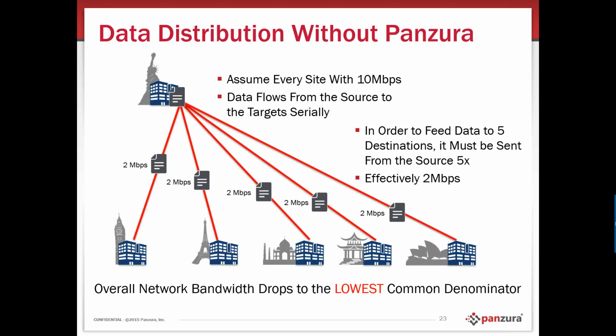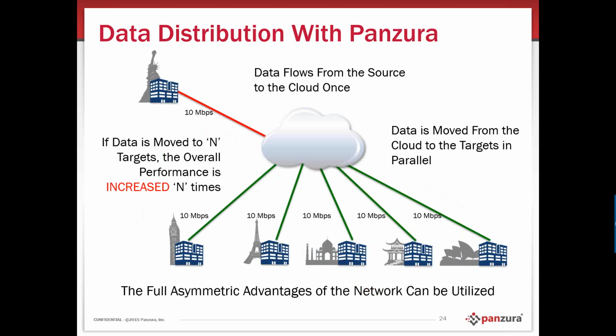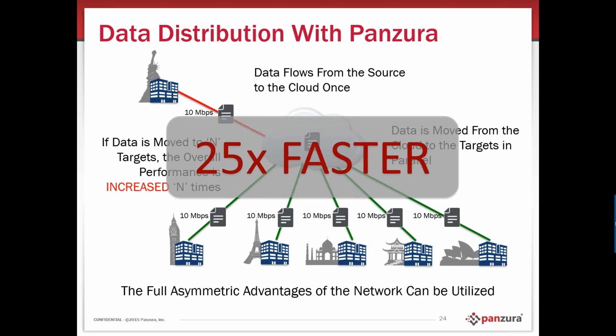So if we put in a Panzura controller and we centralize all your data in the cloud, that Revit file is loaded into the cloud once and then shared with the 5 locations in parallel. So it's effectively leveraging the full advantage of the cloud provider's network to distribute that file. So which in this case, in a full 10 meg at each location, this translates to actually about 25 times faster, because again, it's no longer cutting that pipe into 2 meg chunks.